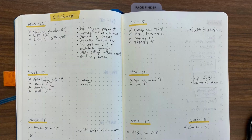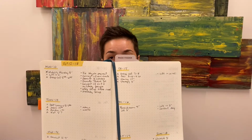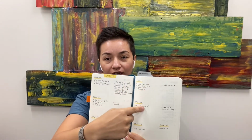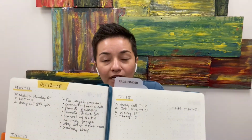I'm gonna show you some cutaways here, but basically what I will do is I will take a week at a time. Now, just as simply as possible, mark the dates of the week here at the top. So, October 12th to 18th, and then each day gets kind of a chunk, a space here, and then the weekend is separated.